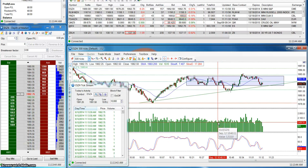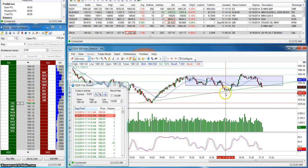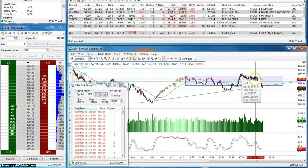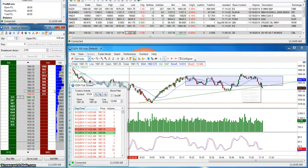Okay, we may be looking at a move lower. But as you see, it's still playing this range here. It came down, false breakdown. Came up, false breakout. Consolidated a little bit. Now it came down here, and I'll be taking a short.